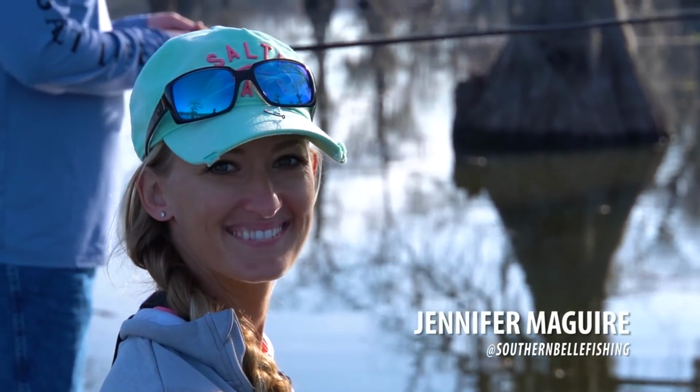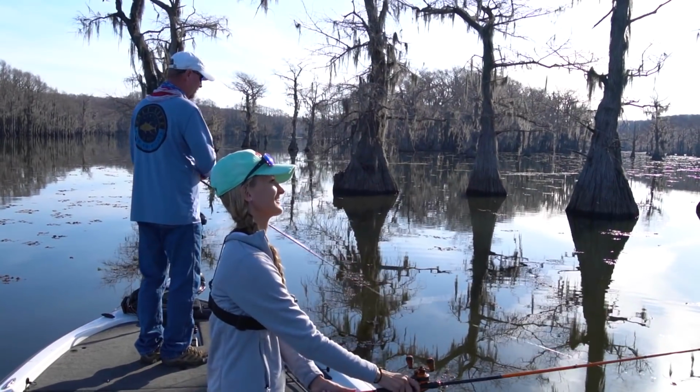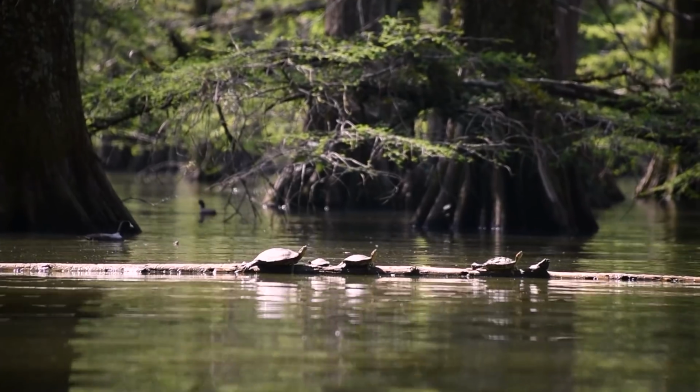We're out here today with my beautiful girlfriend, Jennifer McGuire. Y'all know her. She's the bass fisherman in this relationship. We're out here with her dad, Ray McGuire. We're on his boat. He invited us out. And this is a pretty sweet lake. We're gonna talk about it a little bit more right now.